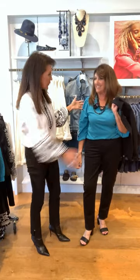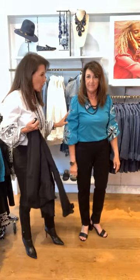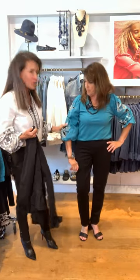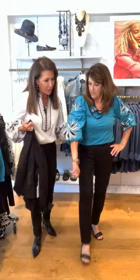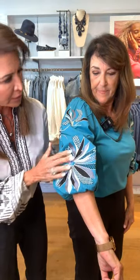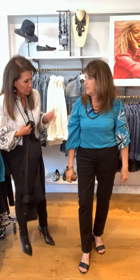Okay, first, let's talk about this top. So this is what I was telling you about having a knit with a woven. The shirt is like a t-shirt material, and then the sleeves are woven. So that's automatically going to slim you here, and then you still get to be in fashion and have your fashion sleeve, which I love. Let's bring it up there, Yvonne, so they can see the detail of this. It's got beautiful shiny silver, gold, everything going on. Just such beautiful work in all of this. What pant do you have on?